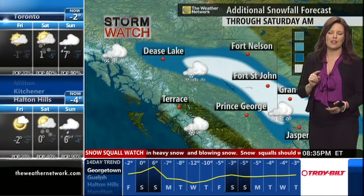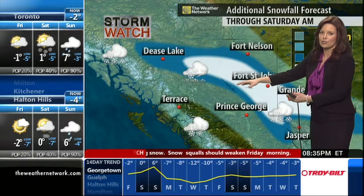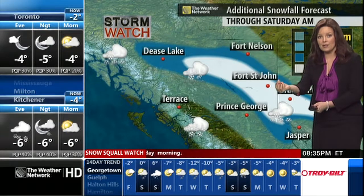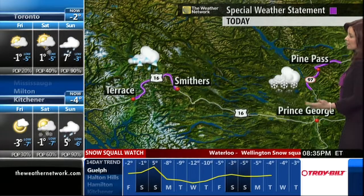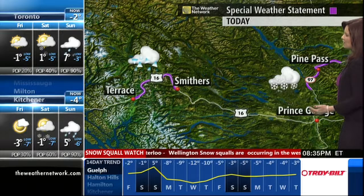So warm fronts are tricky. That's where we get those freezing rain setups, because we have a push of warm air that overrides colder air at the surface, and then that's how we get freezing rain. Basically, a snowflake partially melts, or it actually fully melts through a warming layer and it freezes back on contact. So we could see that. Fort St. John, Grand Prairie, 15 to 30 centimeters. So no chance of freezing rain there, but a lot of snowfall.